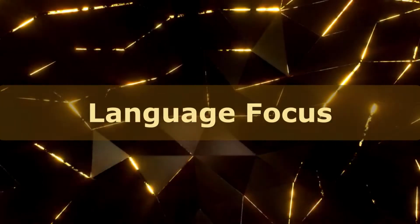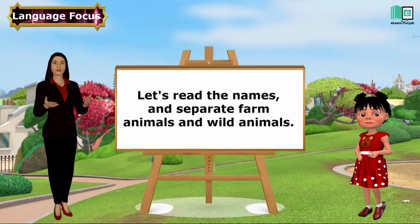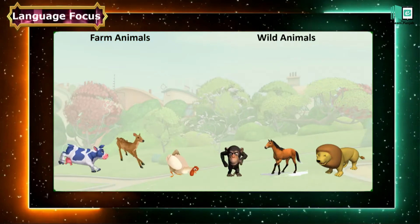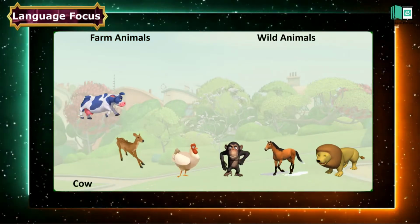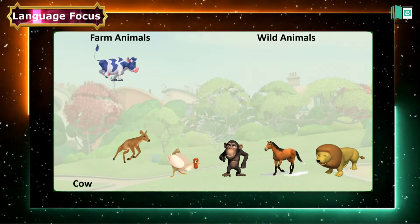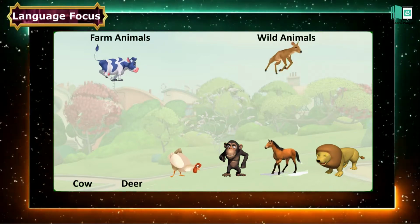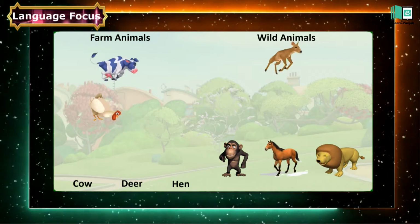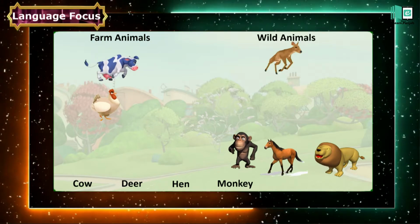Language focus. Kids, let's read the names separately, farm animals and wild animals. Cow. Cow is farm animal. Deer is wild animal. Hen is farm animal. Monkey is wild animal.